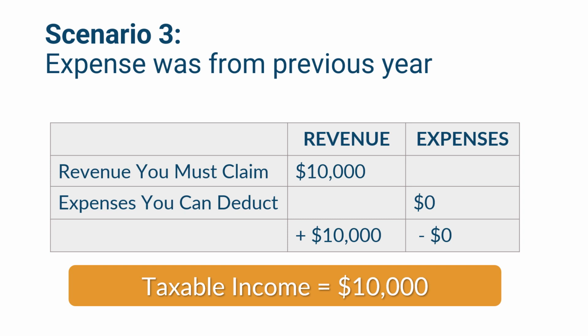Now, in this case, they would have to pay taxes on all $10,000. That's because the expense was from a previous year. So in this instance, the revenue is $10,000. They don't have any expenses this year that they can deduct. That means that the taxable income is $10,000.